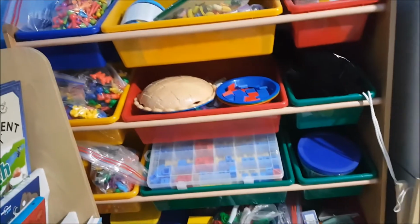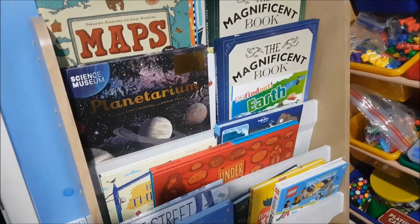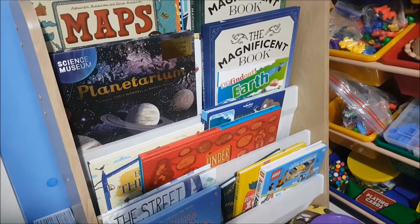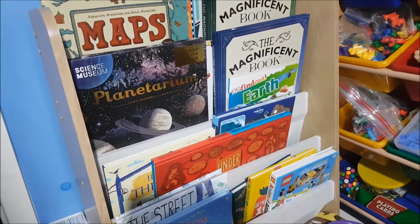I definitely love this. I really enjoyed this little bookshelf. It's only small, but it's nice to just have a few select books on display. It does draw their attention to it, and it's nice to look at when you come into the room, and it's been something I've really enjoyed.